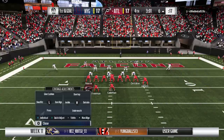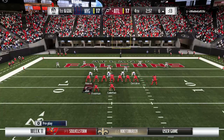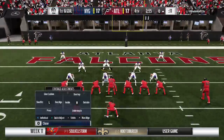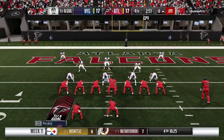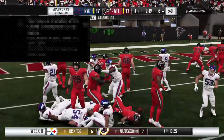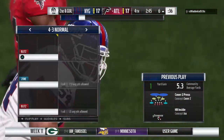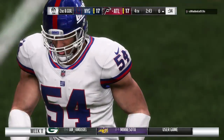All right, now, Lucky 56. Detroit! Just outside the 5 at the 6. Only a yard on the pickup there. 2nd and goal.